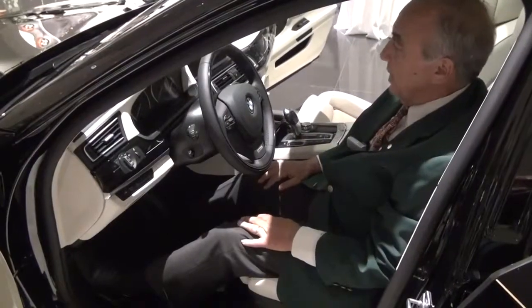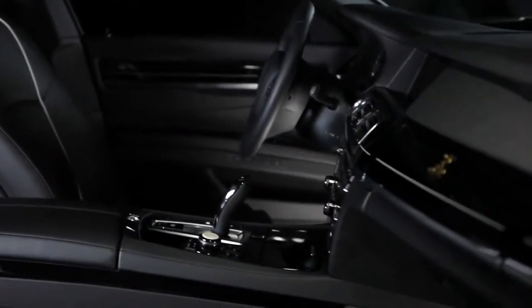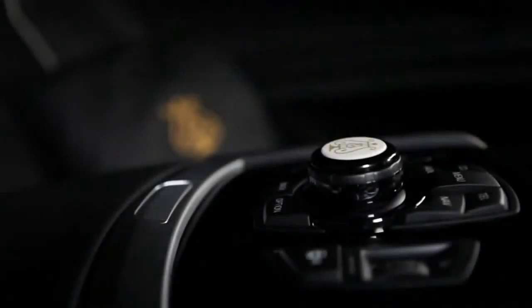So I'm very happy to see it, and I hope I'm coming next week to have a test drive. I think the quality that you have here is what you expect from a Steinway. It's what you expect from a BMW. I think it's a good combination.